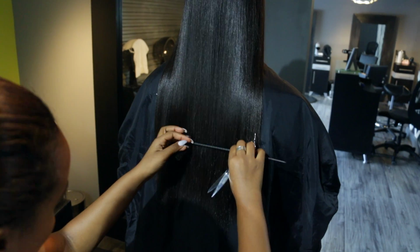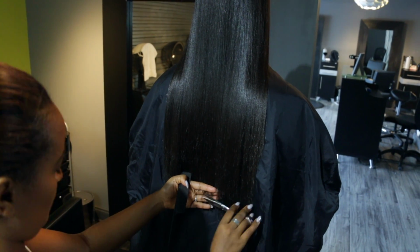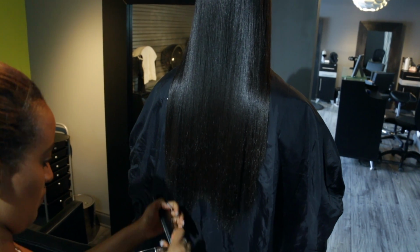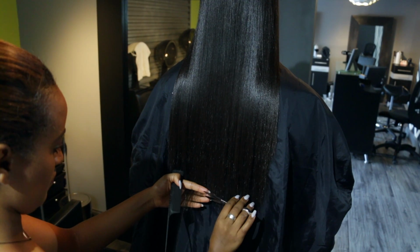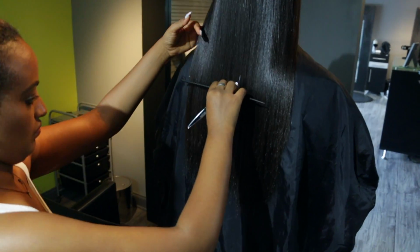So I did need a trim. I've been trying to grow out my crown because I chopped off a lot of the crown about half a year ago, probably about 8 months ago. And so here Eden's just evening my crown out with the rest of my hair. And my crown actually grew back quite quickly. It was definitely not this long a couple of months ago.